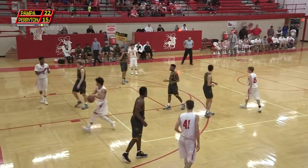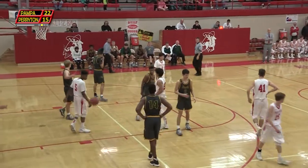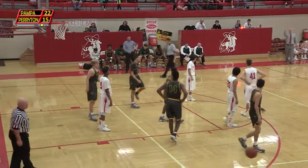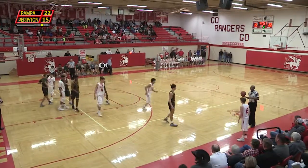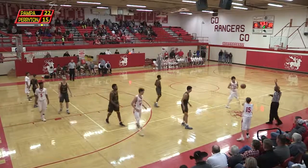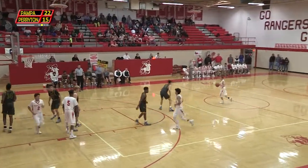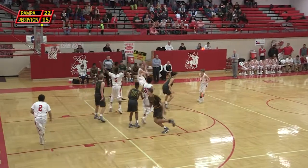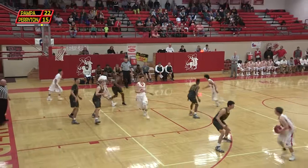Perryton down by 7. Hernandez mauled at the top of the key by Burnley. Burnley picked up his first team foul, number 6. Perryton will shoot the bonus 1-1 on the next Harvester foul. Pampa looking at 5 on the other side as Perryton will have 1 to give.